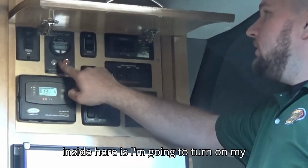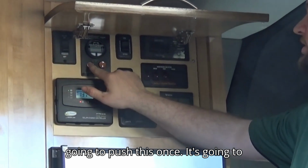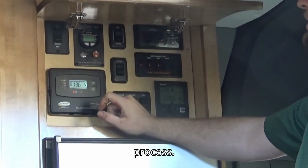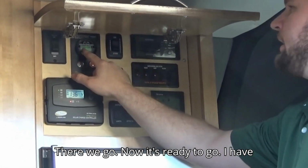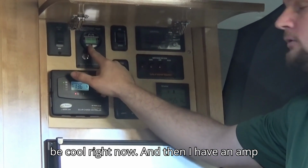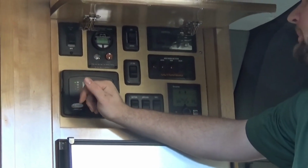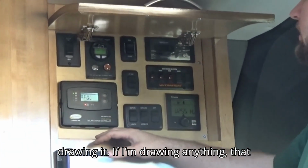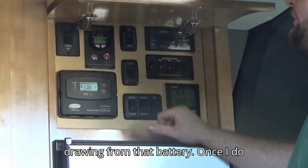First thing I'm going to do when I walk inside here is turn on my battery. I do have a Xantrex button right here. That silver button bottom left, I'm going to push this once. It's going to boot up this screen right here. I'm going to wait for it to go through its boot up process. There we go, now it's ready to go. I have a state of charge display right here. It says 100%, which means that battery's completely full right now. And then I have an amp draw, which is showing roughly a half amp intake. So it's actually putting energy into the battery right now. I'm not drawing that. If I'm drawing anything, that plus sign is going to go away, and it's going to show me how much amperage I'm drawing from that battery.